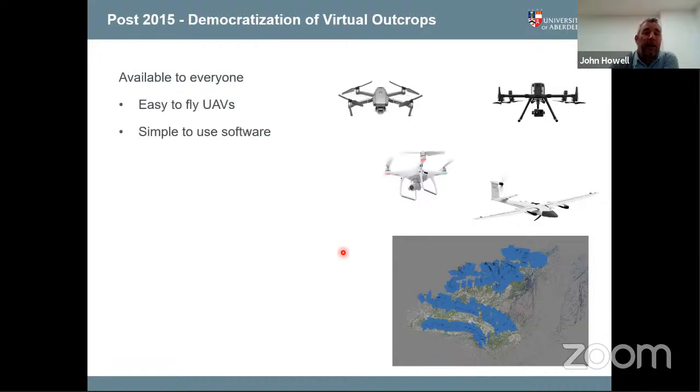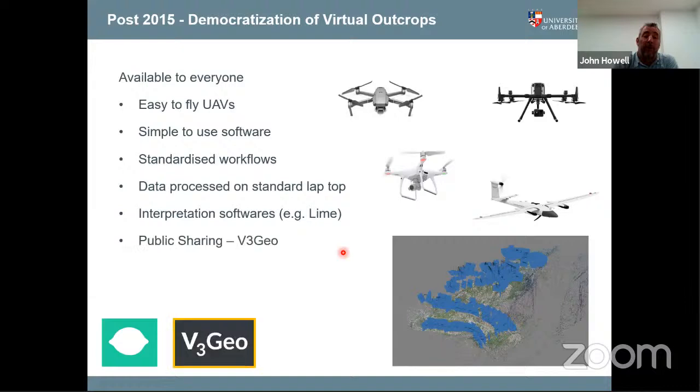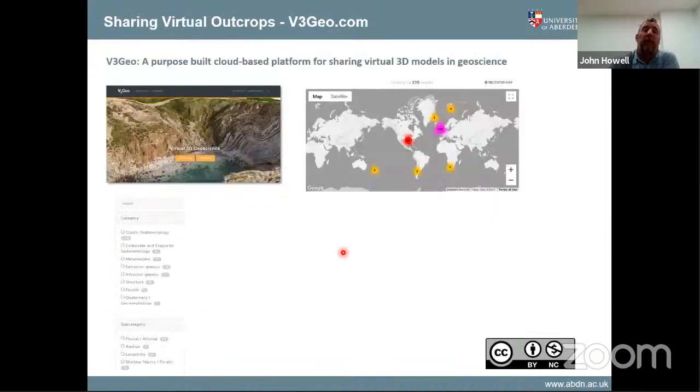So we had easy to fly UAVs. A UAV is an unmanned aerial vehicle. Sometimes we generally just call them drones. Simple to use software, standardized workflows, and the data can be processed on a standard laptop. Then there are interpretation softwares like Lime or VRGS that allow you to work specifically with these data once you've built your models. And something I'm going to talk about now is public sharing, being able to share these models over the web.